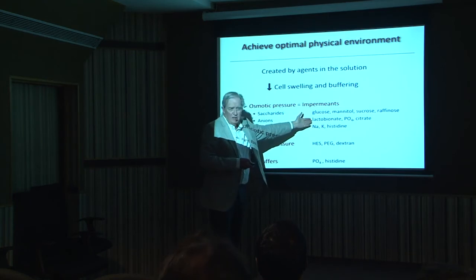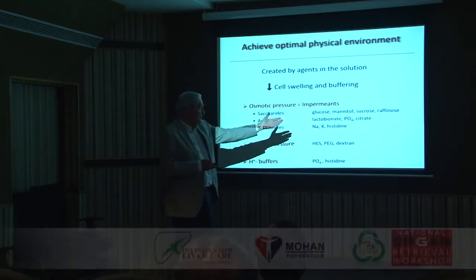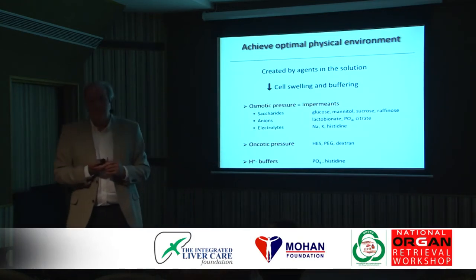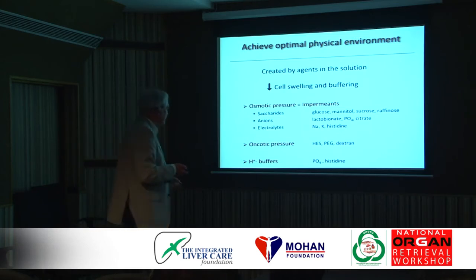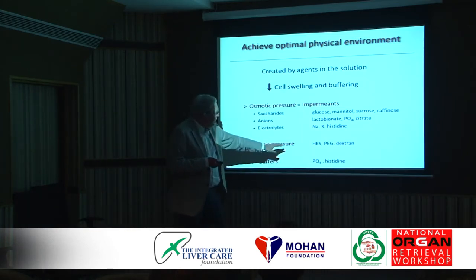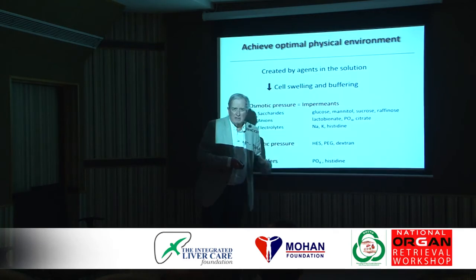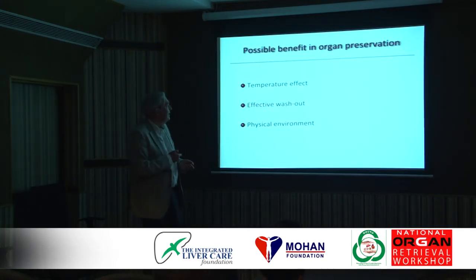Negatively charged anions are also helpful, like lactobionate and gluconate. Citrate, like in Marshall's solution, has the only disadvantage that it's a very small molecule, so it will eventually enter the cell. So oncotic pressure with HES, starch, polyethylene glycol, which are quite big, and dextrans is very helpful, and this will effectively reduce cellular edema.